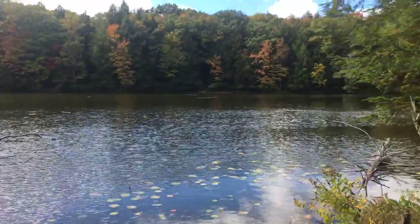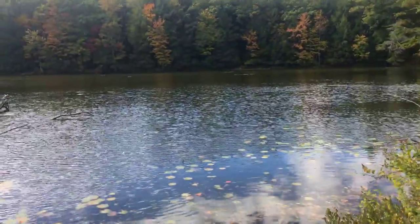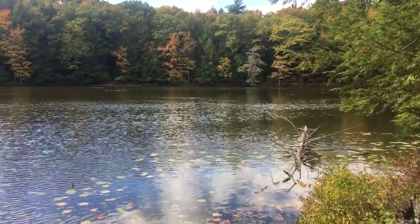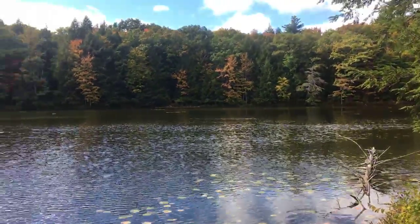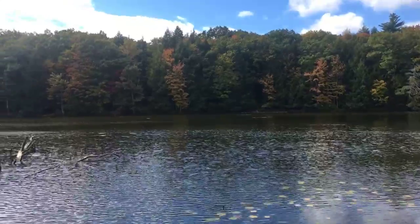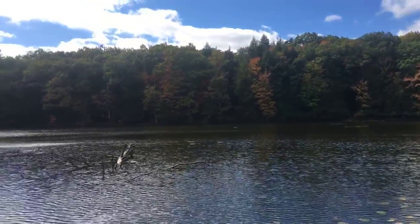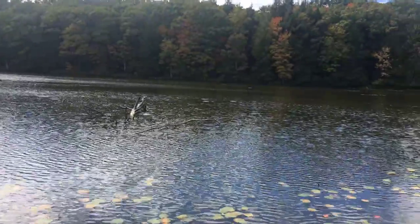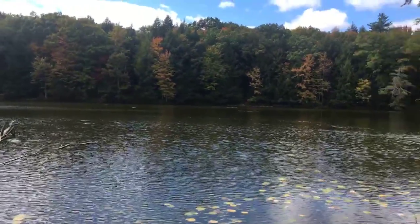So here we have the far point, the far cove of Sky Lake proper. You can see a bunch of those maples are really starting to pop. If only it were a little shadier. Let's see if that works.